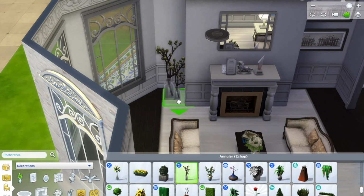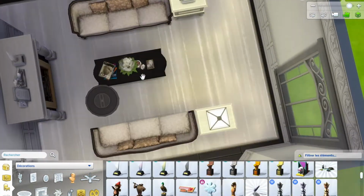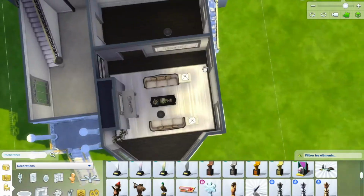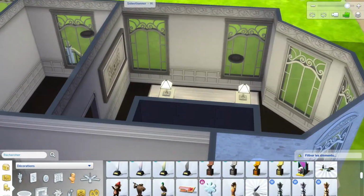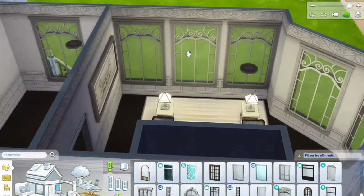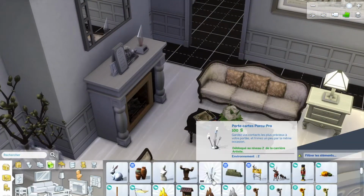And I'm also going to change the wallpaper a lot. I was very indecisive with this house because it was really something that I've never done before. It's not like I've built a lot of houses in The Sims, but this was definitely something that I was not used to doing at all.